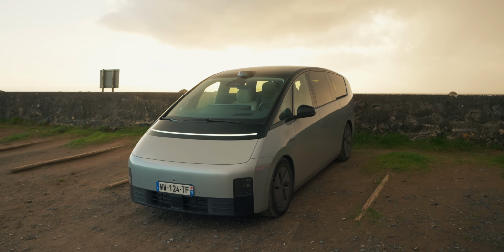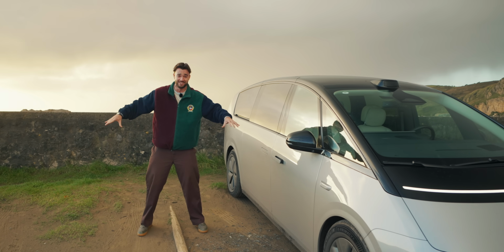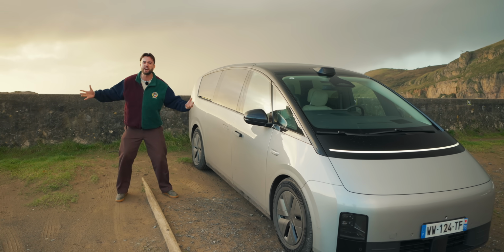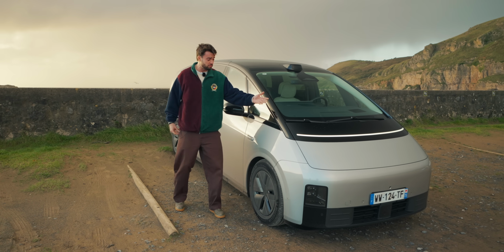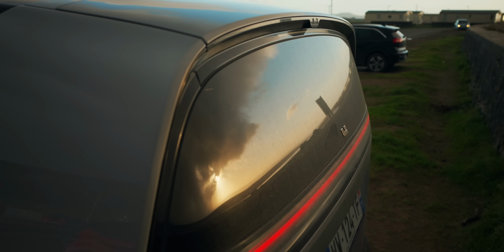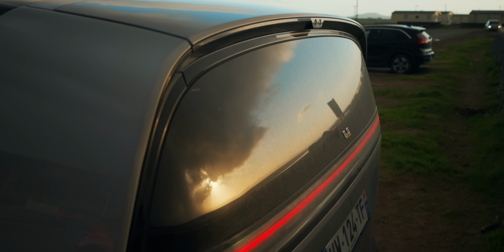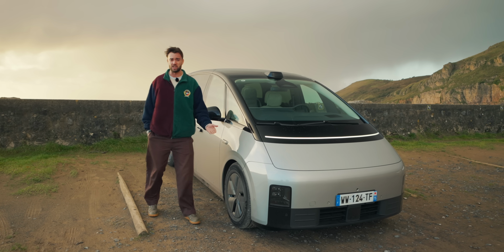Don't adjust your screens. We've not driven all the way down to Saint-Tropez. We are still in England. Rubbish country! Right, what do we learn? What do we think? Well, I think it's a really likeable, interesting van. There's not many interesting vans. It's massive and bonkers, but it's got a certain charm to it, and it's a fantastic piece of design.